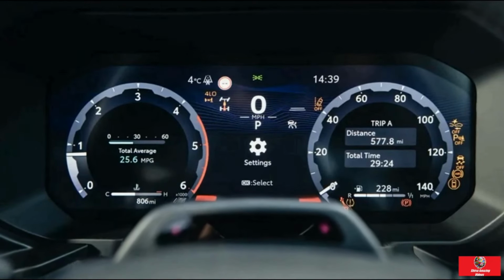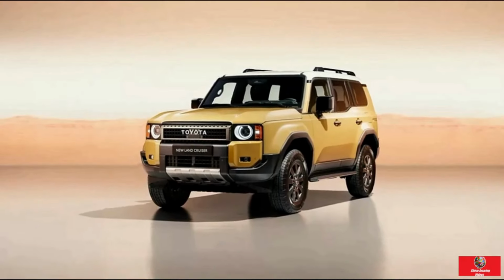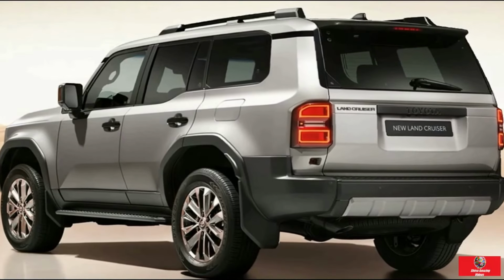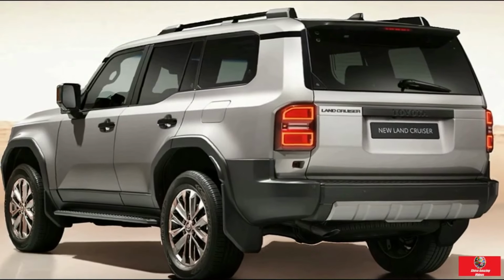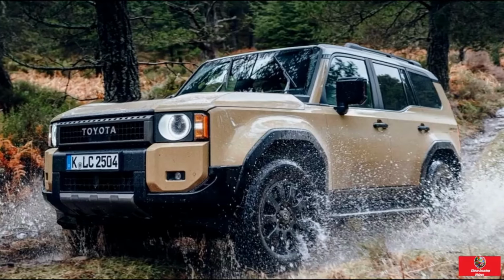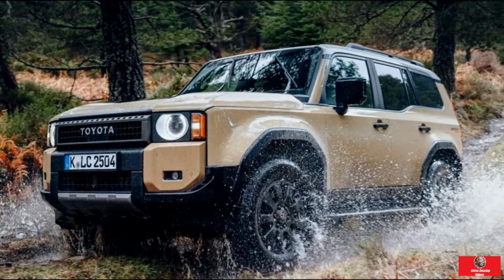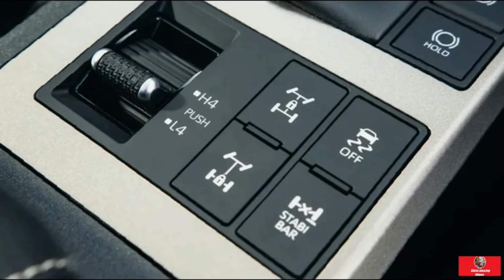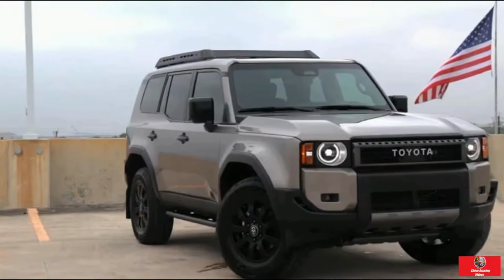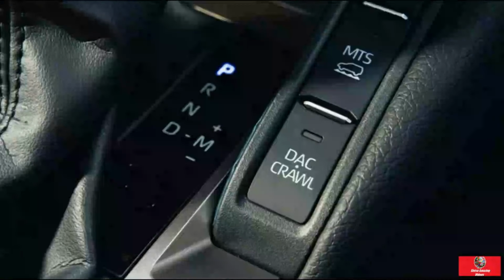Performance and engine: for the European market, the Land Cruiser 250 is powered by a 4-cylinder turbo diesel engine, 2.8 liters, with power output of 201 brake horsepower and 369 lb-ft of torque. Transmission: 8-speed automatic. Fuel economy: 26.6 miles per gallon, WLTP. Top speed 102 miles per hour. While it's not fast, 0 to 62 miles per hour takes over 10 seconds. It's built to last, with an 80-liter fuel tank providing a range of more than 500 miles.